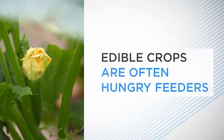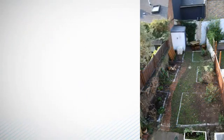In no area of gardening is this perhaps more important than when growing fruit and vegetables. Edible crops are often hungry feeders, meaning they take a lot of goodness out of the ground, so they really need fertile soil to grow well. So, how do you get your soil into good shape?